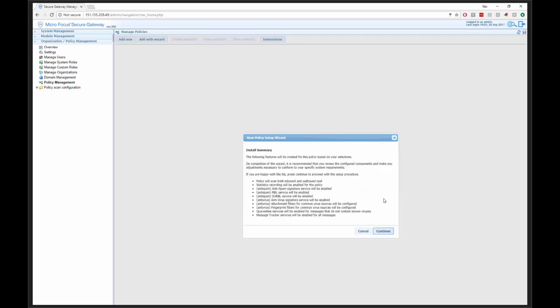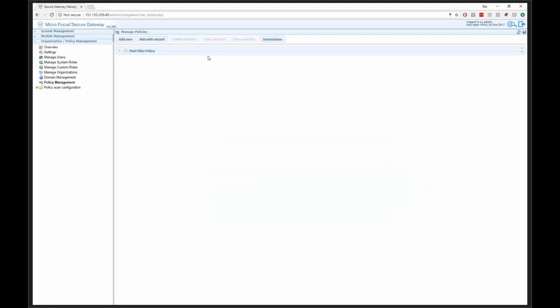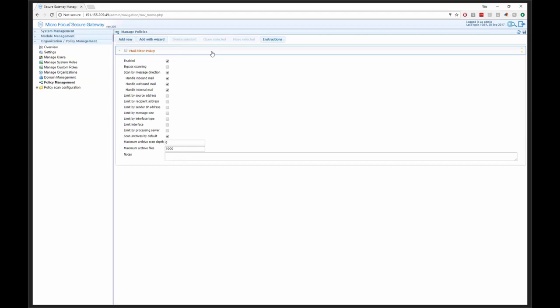And at the end here, we have a summary that says, here's everything we're going to do. We're going to hit continue. It's going to install a policy and give you a default name. And if you click on the row, you can see exactly everything that we're matching on. Now this doesn't have anything to do with what we scan in a message. This just says if the metadata matches any of these qualifications, this is the policy that we're going to use.